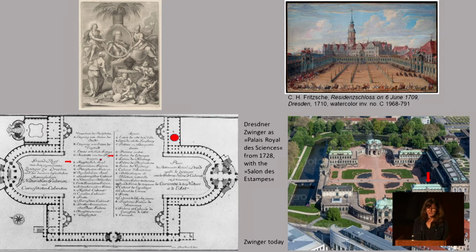Augustus had inherited a Renaissance castle as residency. Like his predecessors, he had it modernized to accommodate the needs of his court. In addition, from 1711 on, he had a large palatial complex newly constructed in the area adjacent to the castle, and that is the Zwinger.